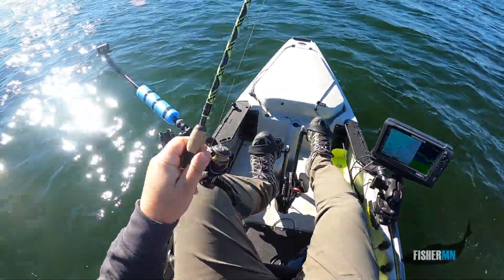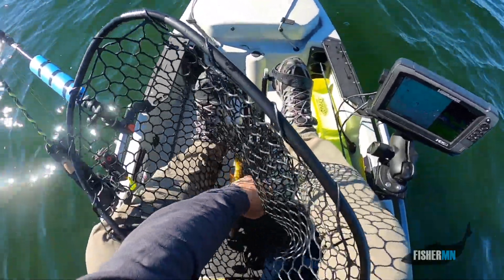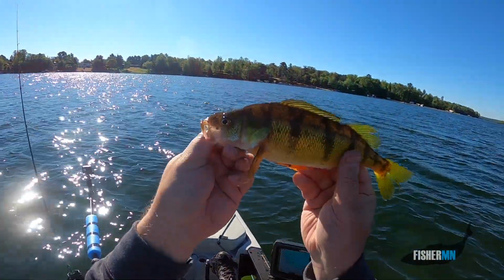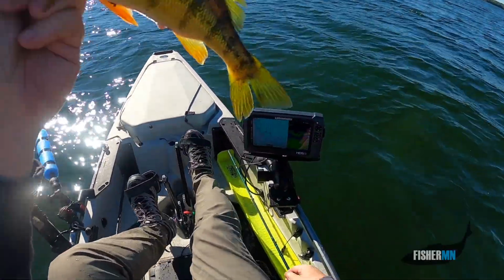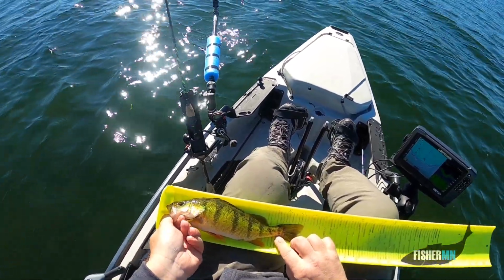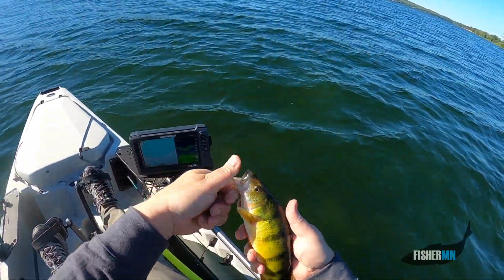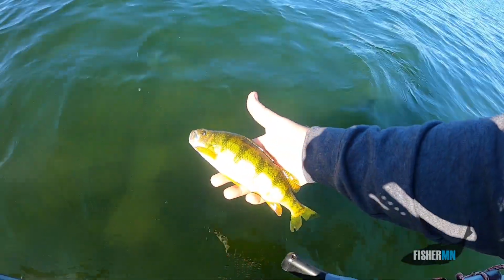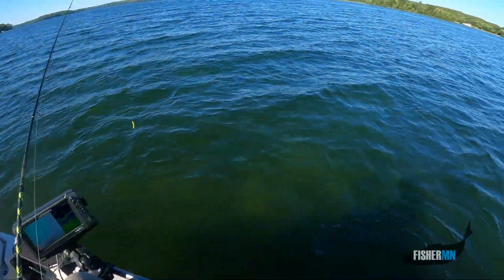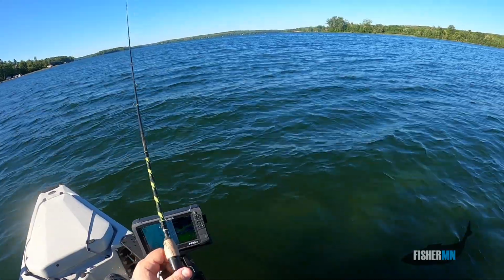All right. It's always good when you get the net out for a perch. All right. Finding some big perch today. That's kind of cool. Let's see what we got on this one. That's an 11 and a quarter inch perch. Nice fish. Most of the lakes that I fish in have tiny perch, so it's kind of cool to see some bigger ones.